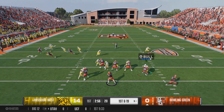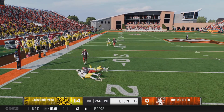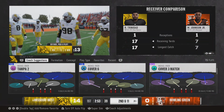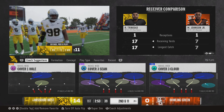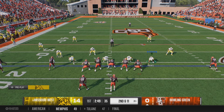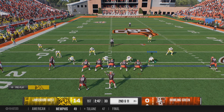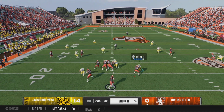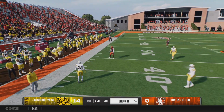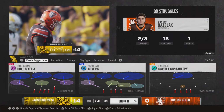To the air, it's Bazelak. He's got his man. They bring him down, but a solid pickup to put them in position to pick up a first down. Early in the game, I love giving my quarterback a rhythm. Easy pitch and catch. You've thrown him 4,000 times. Not big shots, but just put you in nice positions on the next downs coming up. Just had to get rid of that one. Good job to fight another play.